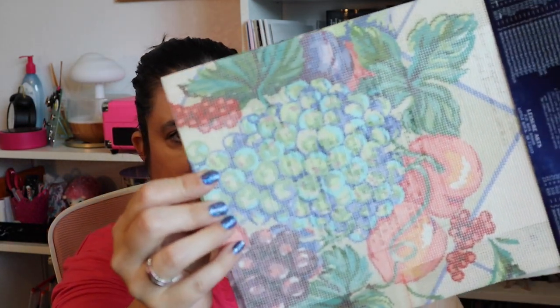I think that this is from the used craft store. So this is Designs for the Needle, Summer Fruit by Floss Needlepoint Designs. So it's got the canvas here. It does not have any thread. It looks like it needs a ton of thread. But it was $1, and so I thought if I wanted to try that, that would be a good price.